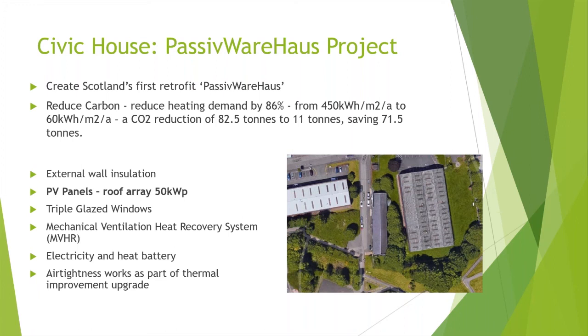The wider project itself, I will talk in more detail about the PV project, so the solar array, but they're doing external wall insulation works. The building itself, if you can see on the Google Map picture, it's the building in the centre of the picture, just to the right of that road there. It has windows along both sides of the building, so they will replace those with triple glazing. They're going to put in a mechanical ventilation heat recovery system. There will also be an electric battery, which will be partnered up with the solar, and also a heat battery as well, and further passive works in terms of air tightness as part of a wider thermal improvement upgrade to the building.